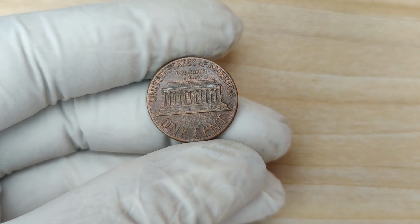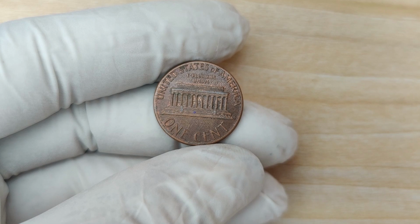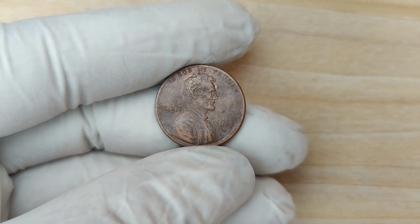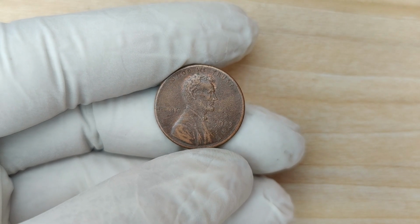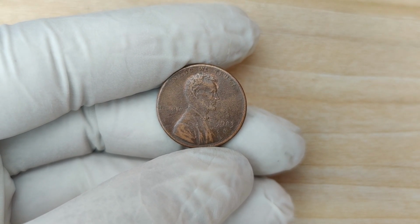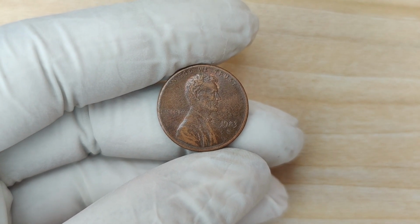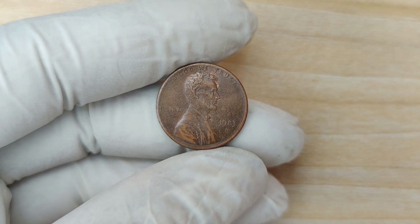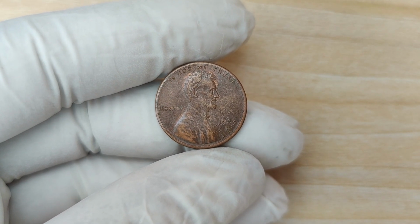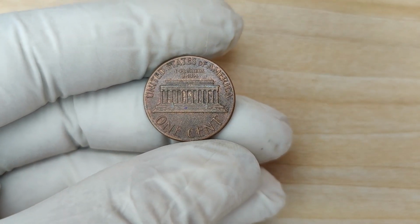Now, here's one of the holy grails of valuable pennies, the double die reverse. This error happens when the coin's design is struck twice but slightly off, creating a doubled effect that can be seen on the coin's details. In 1983, this doubling is often seen on the reverse side, particularly in the words United States of America and 1 cent. A double die reverse error on a 1983 penny can fetch up to $15,000 if it's in great condition. This makes it one of the most sought-after variations among modern Lincoln cents.